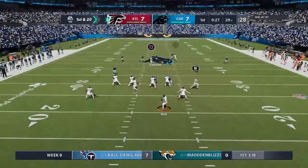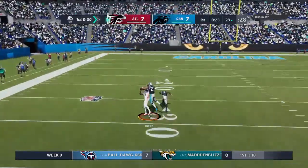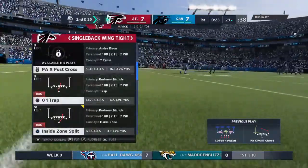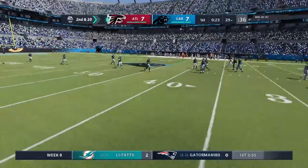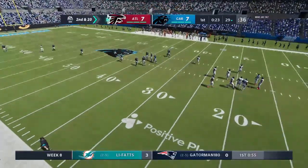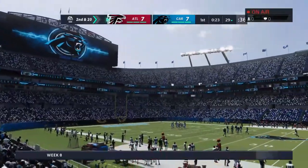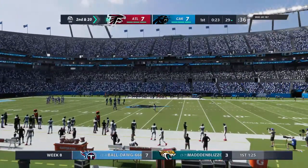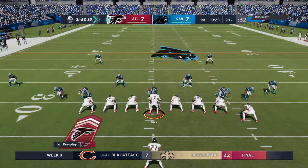Off the play fake, he'll look to throw. He sets to fire deep. And that is incomplete. He couldn't hold on through the contact. Brings up second down. Brandon, we saw these defenders flying to the football in their win last week, and nothing has changed. They're still moving around quickly and forcing incompletions. So they'll come up after the incompletion for second down.